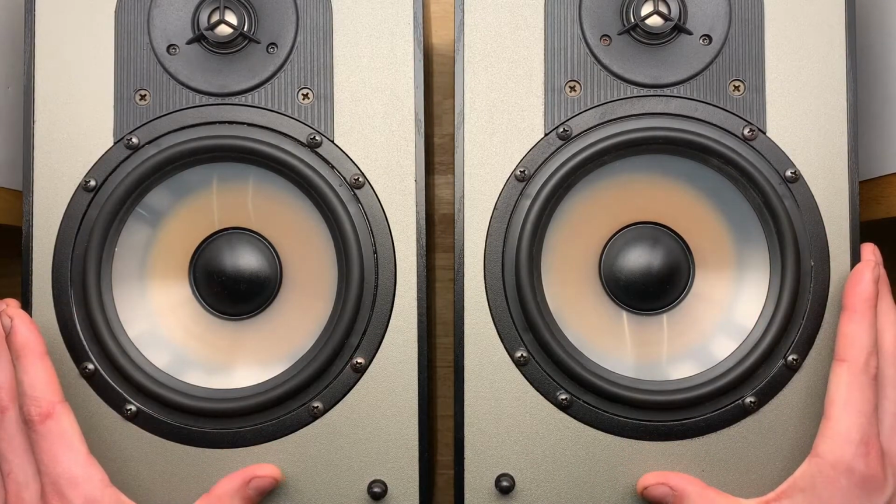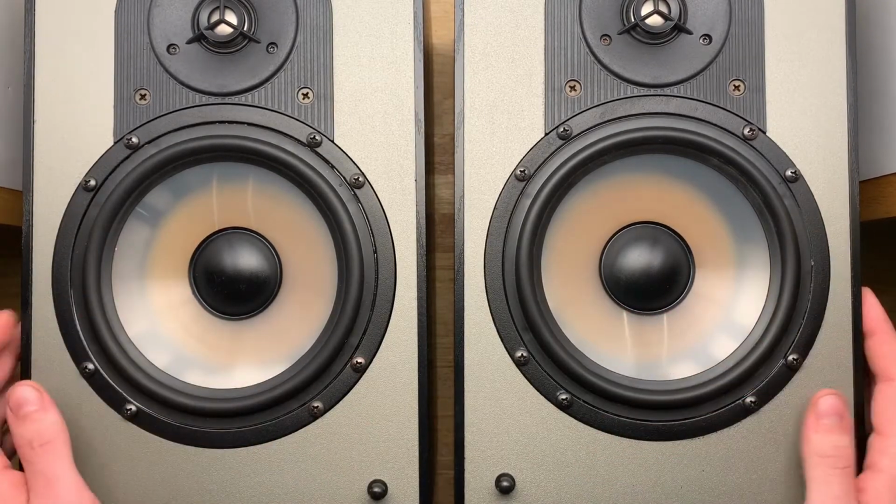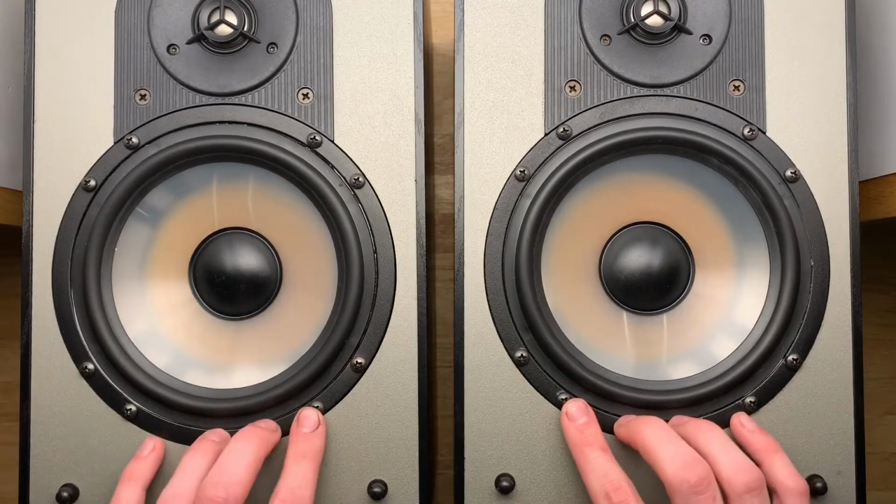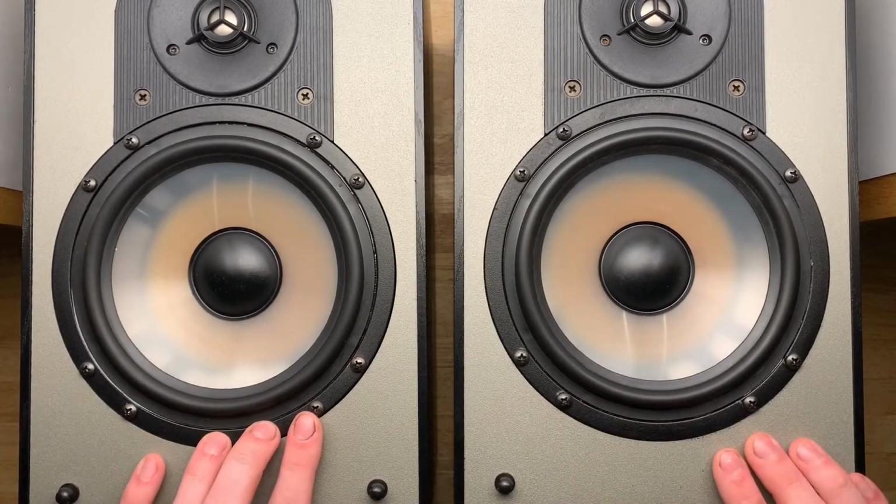Still, for today, equivalent to what you would see on the market right now. So let's take these apart and see what's inside them.